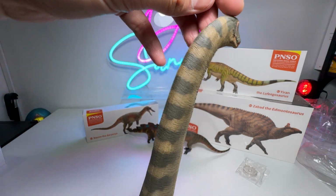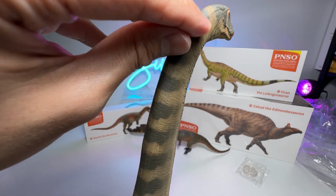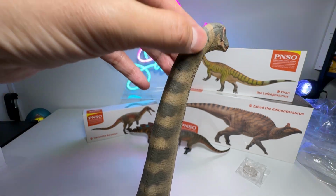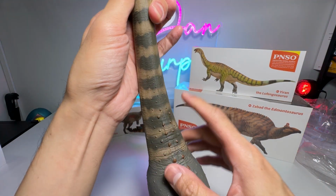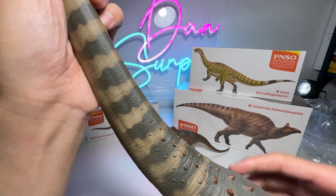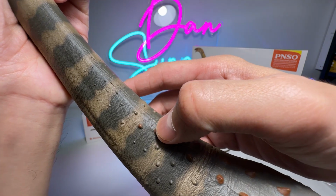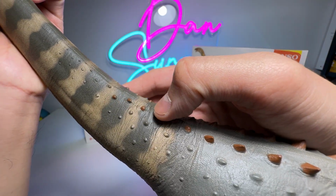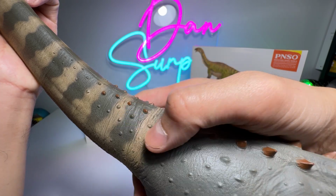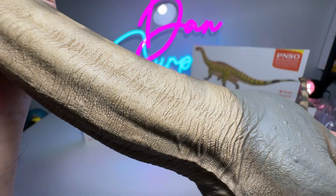The entire neck is being highlighted with some gray stripes across it. Very nice. If you flow down this part, you can start to see a little bit of armor, I would say. A bit of the osteoderms, very nicely done. Little bumps right over here, brown little bumps, gray little bumps. Really, really gorgeous. I love what they have done over here.